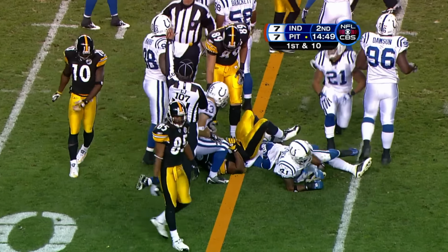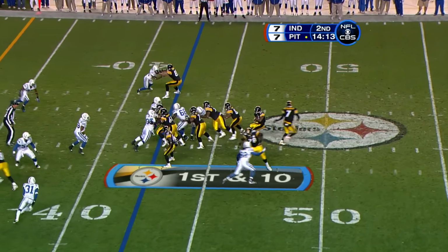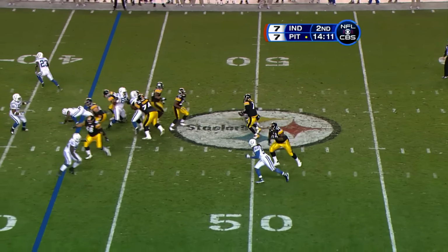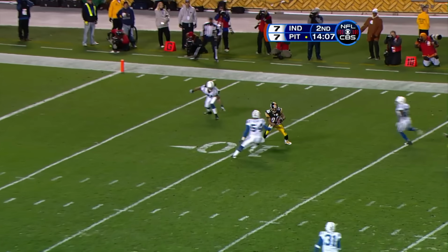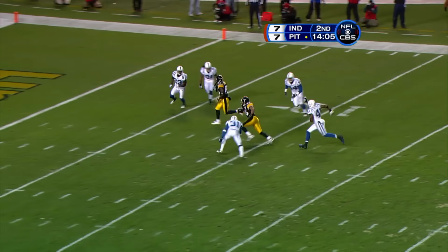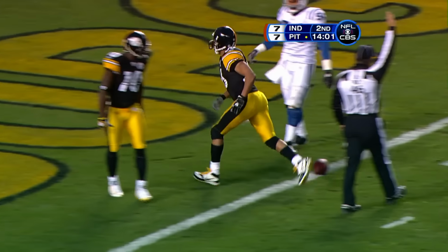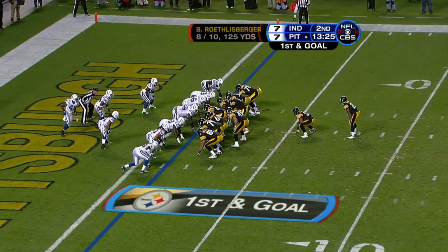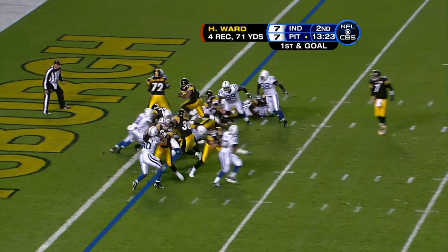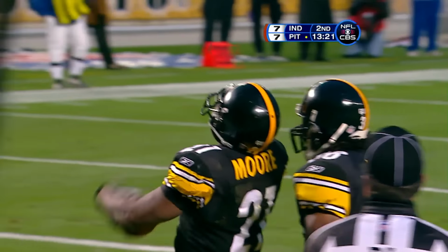Looked like he should have been. He described his running style as I run to win, a winning style. Here he is, pitching it back. Pitched it high to Roethlisberger, unable to unload it, and it's caught at the 10. It's Hines Ward slashing at the 5 and spinning down to the 1. First and goal at the 1. Moore looking for a 2nd touchdown. He has it. Pittsburgh's in.